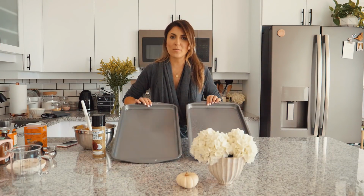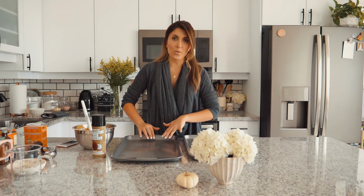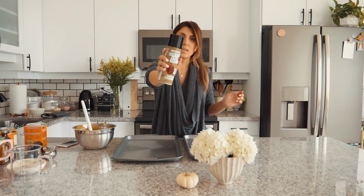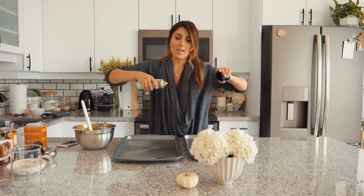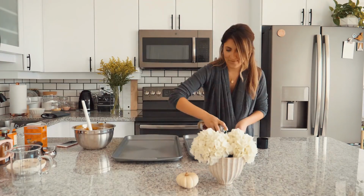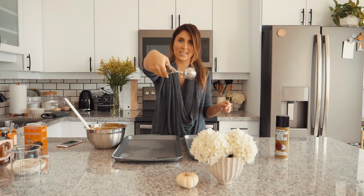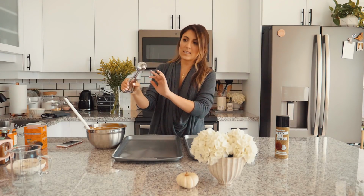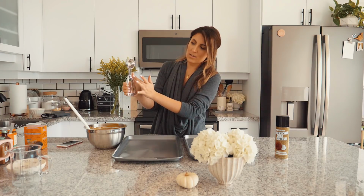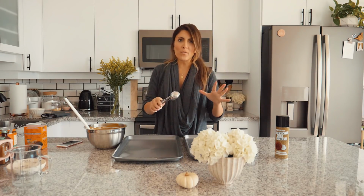I got these trays from Costco, and they're perfect because you don't even need to put cookie sheets on. They just bake right on, and they've got these little ridges on them. All I'm going to use is some coconut oil spray just to grease up the pan. My favorite thing to scoop out cookie dough is an ice cream scooper, and I like to get the ones that have this little device so that it will release the dough for you. That way you get perfect proportions.